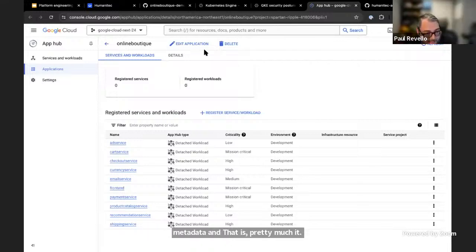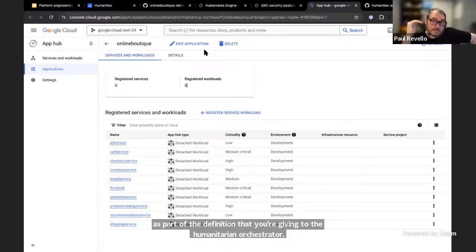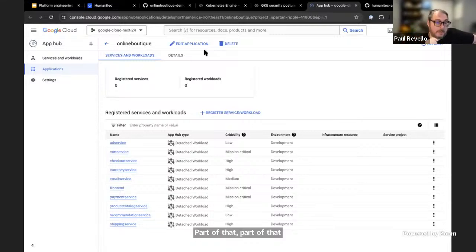Yeah, definitely. So I'll just go a little bit deeper there for a second. Essentially, App Hub is all about registering components, and it's all API driven and it's all metadata driven. So essentially what we did with this integration was, as part of the definition that you're giving to the Humanitec orchestrator, part of that deployment is to poke the App Hub API with the metadata that application has to register it. So it's pretty much a service catalog at that point, right? You're registering services.